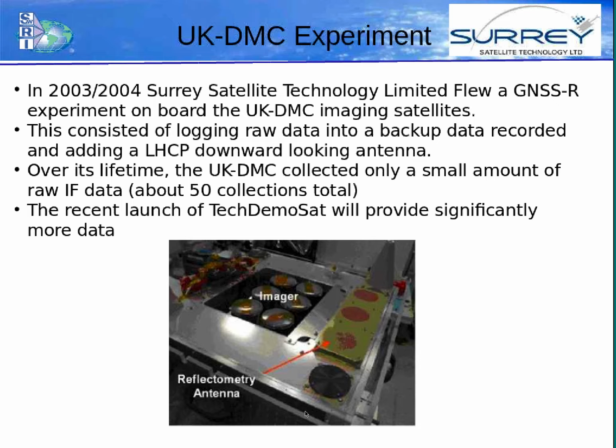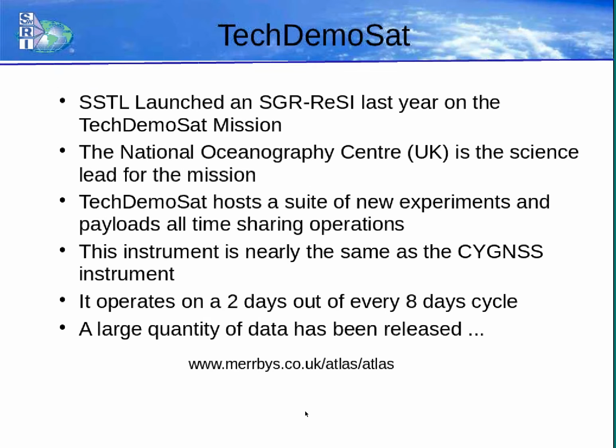What came out of this is that Surrey, after I left, took my work and improved on it, redesigned the algorithm, and then designed a complete instrument that could process in real time. And they launched this demonstration on a mission called TechDemoSat, which was launched last year. This is a real-time instrument. The National Oceanography Centre in Southampton is the prime science lead on this, and Surrey is doing the instrument and the algorithms. It has a suite of experiments, and we wanted to take the UK-DMC experiment, make it run in real time, provide more than just the little handful of data sets we got from space, and provide a real serious data set, and that's what they're doing.